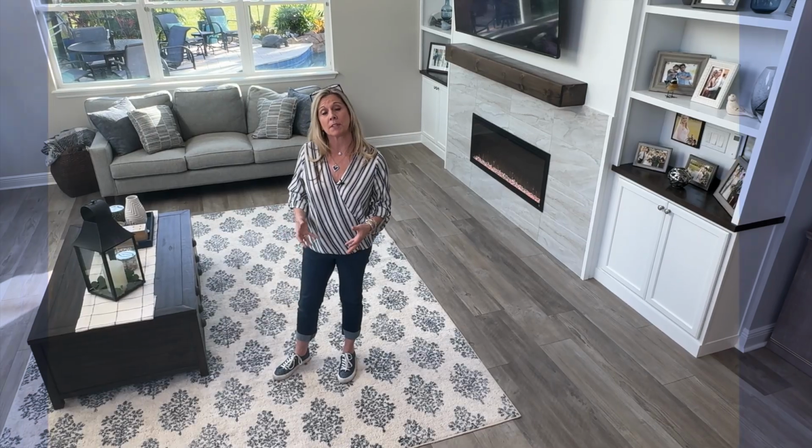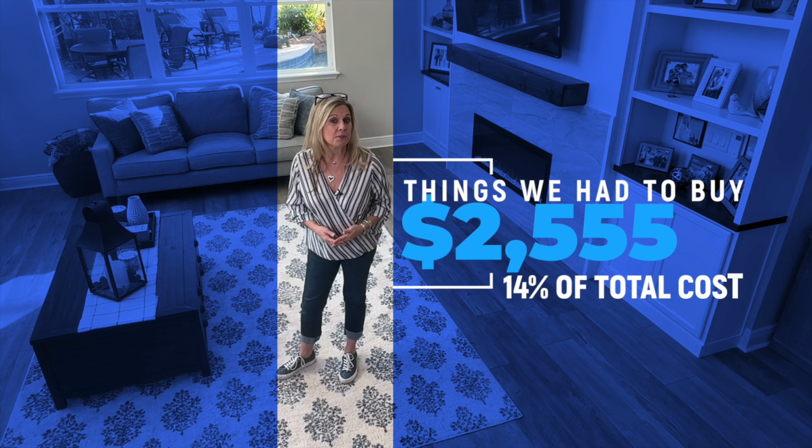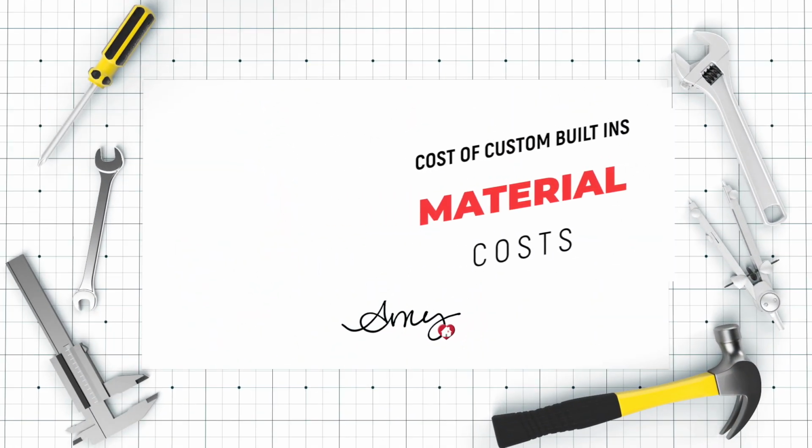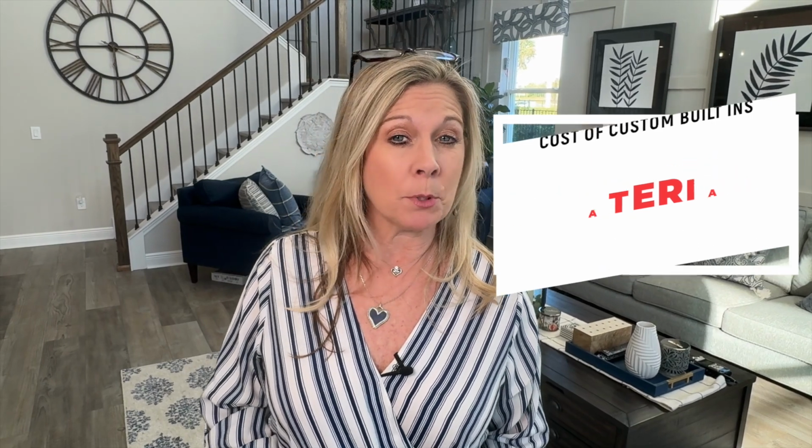The grand total of everything that we had to order up front: $2,555. Materials were about 27% of the cost, and so we'll just take you through those pieces.